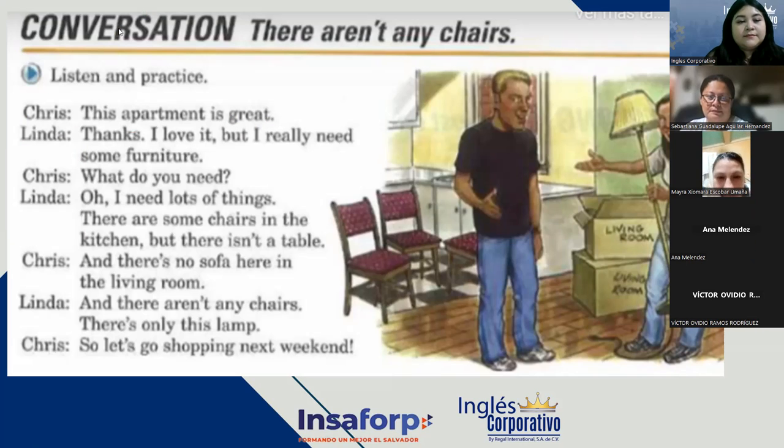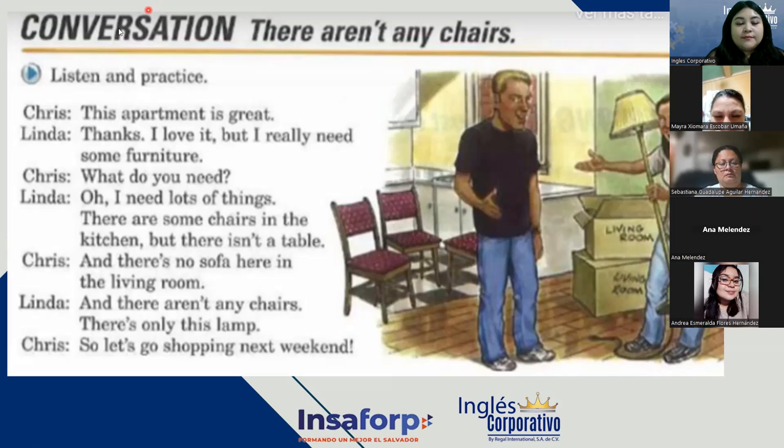This apartment is great. Thanks. I love it. But I really need some furniture. What do you need? Oh, I need lots of things in the kitchen, but there isn't a table. And there's no sofa here in the living room. And there aren't any chairs. There's only this lamp. So let's go shopping the next weekend.